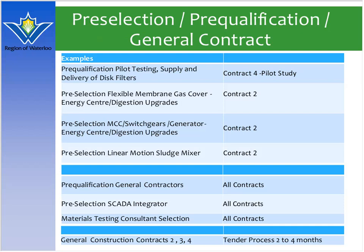Here are some examples of the tenders where we pre-selected vendor equipment. We typically pre-selected quite a few pieces of equipment, including centrifuges, gas membrane holders, linear motion mixers for the digesters, and the generator for the backup power. In the end, we had to plan for all of these tenders at least a year in advance of the construction contract. We also pre-qualified the SCADA integrator, general contractor, and materials testing consultant in advance of tendering the overall general construction contract. The tendering period for any of those three major construction contracts usually took between 2 to 4 months to process.